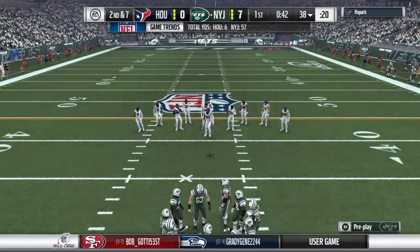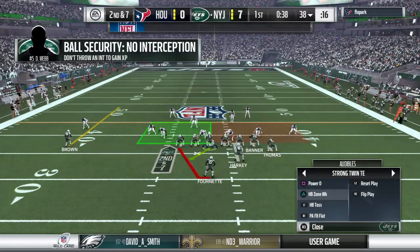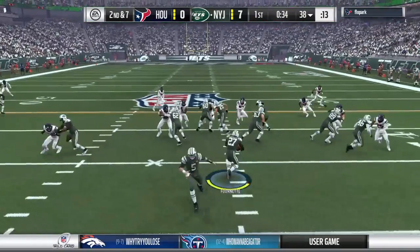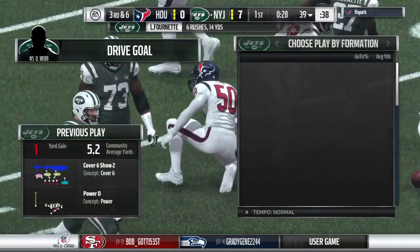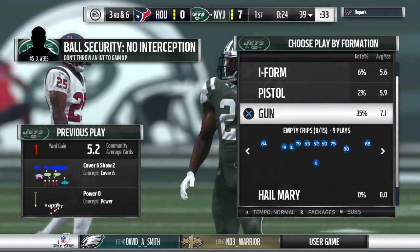Decent chunk of yardage still left here. 2nd and 7. They come up in an offset eye. And on the ground they go with the running back. And he's going to be stopped up quickly here. Just a yard up to the 39. Sean Lee, the Pro Bowler, there for the tackle.